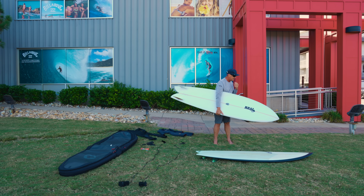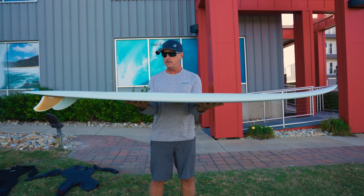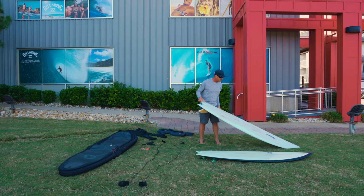6'10", 7'10" has always been a really efficient, productive quiver for me, because the 7'10" slot just works so well in those smaller front runners, because we actually flew away from the swell and then the swell caught back up to us, so we were going to have some small front runners in the beginning.